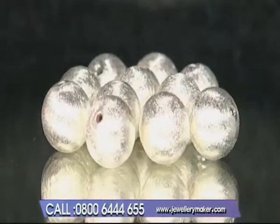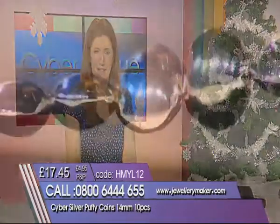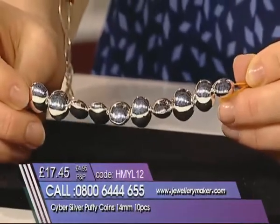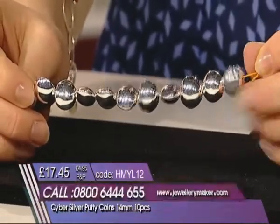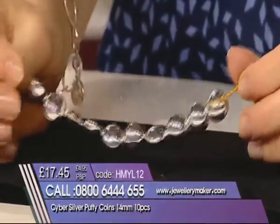And finally, for our Cyber Silver, we've got these puffy coins, which I adore. They are so nice. These are Lindsay's favourite. These are really, really beautiful. These are your kind of Smarties, minstrel shape, puffy coins. How lovely are they? Just beautiful.